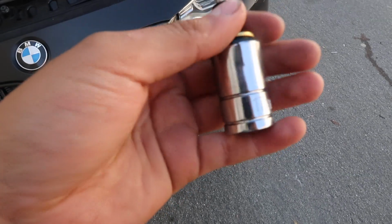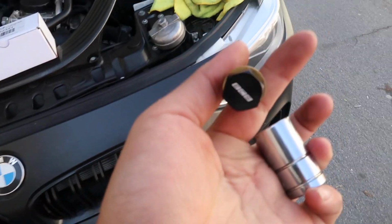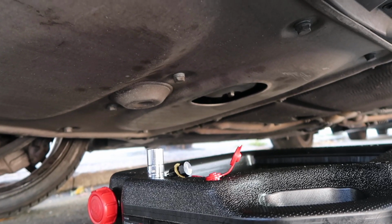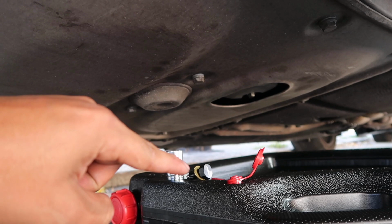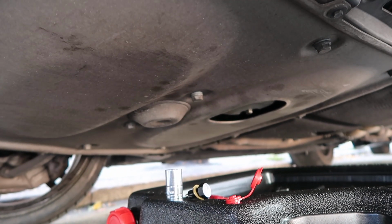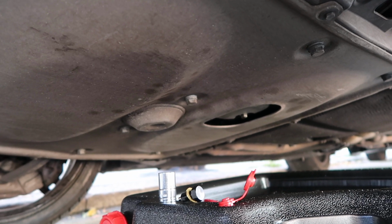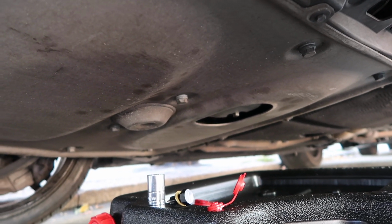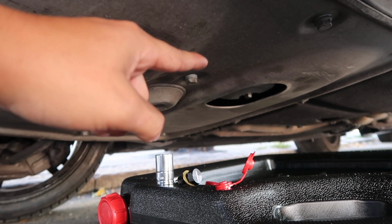All right, success. Found that it's a 17mm. Now we gotta get under the car, take the old one out, and put the new one in. I'm gonna try to do this as quick as possible, take out the old one and quickly replace it with the new one, because I recently did the oil change and I'm not trying to lose as much fresh oil as possible. I did buy a new quart of oil, so whatever gets dumped out will be topped off after.